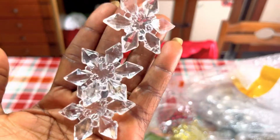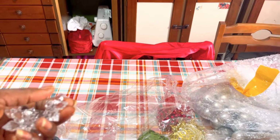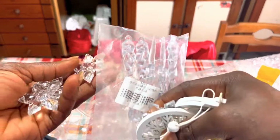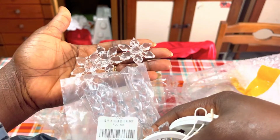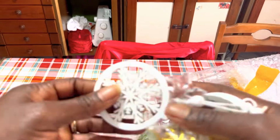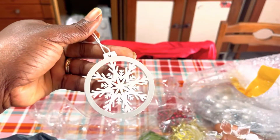So I love this. I want to see this on my tree. I don't know, I'm going to do some combination of this and this to look more beautiful, guys. Okay, so I'm going to add it somewhere. So this also looks so beautiful, guys. I'm going to color all this.